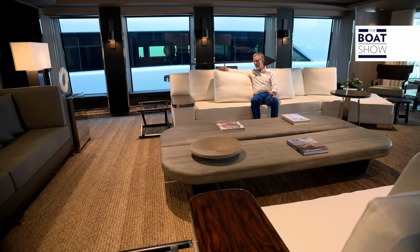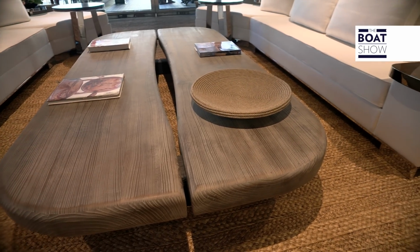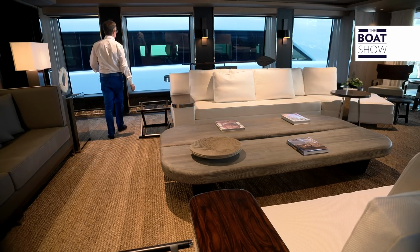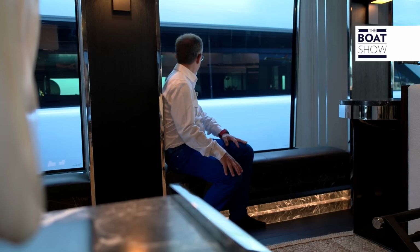The smaller entertaining area offers up various potential solutions for relaxing, armchairs, angles and well-lit sofas. But if you were in a bay instead of moored up in a port like we are now, who knows if we'd be able to see out of these windows.